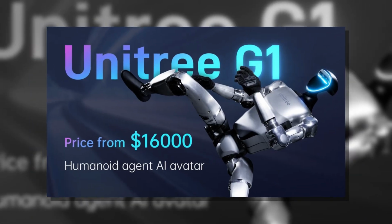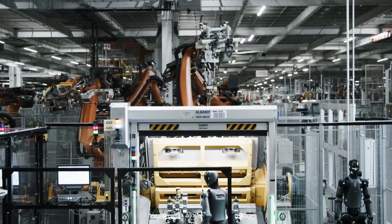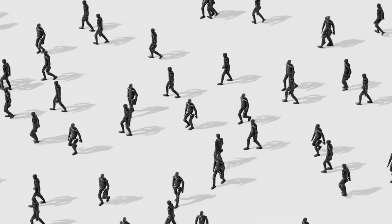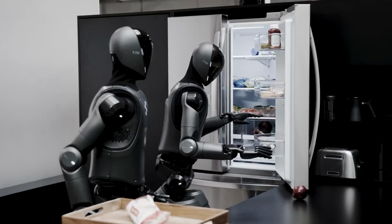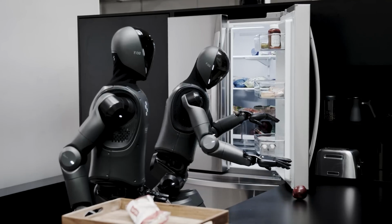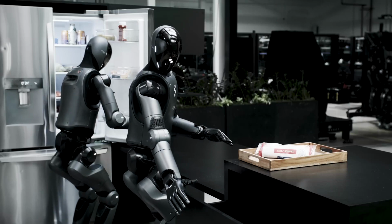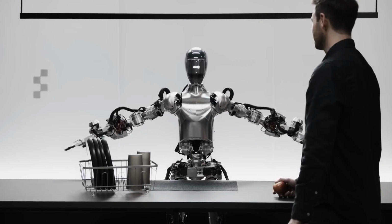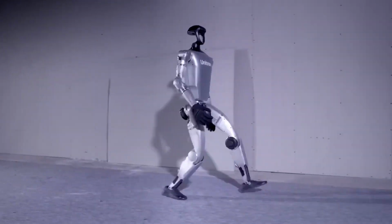Here's the real win. The G1 proves cutting-edge robotics can be accessible today, while Helix shows us where the technology is going tomorrow. One pushes boundaries, the other defines them. In this matchup, the real winners are the researchers, engineers, and businesses who now have two spectacular options to advance their work. The future of robotics isn't a single path. It's these parallel revolutions, each accelerating the other forward.